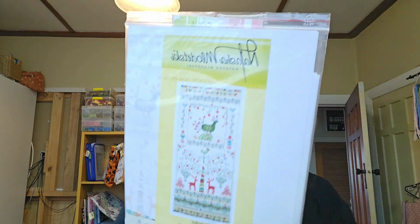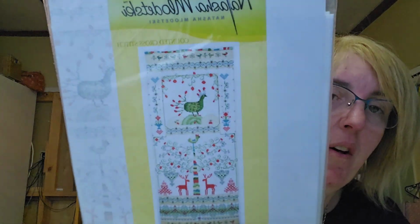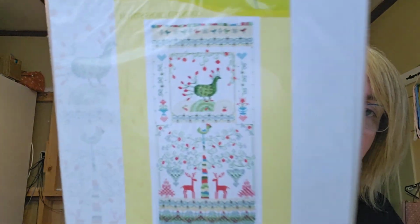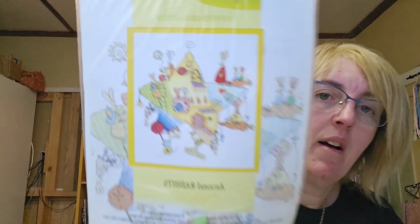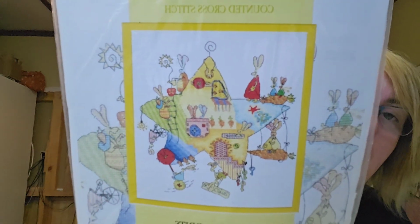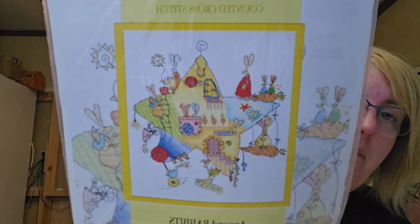I'm not even going to pronounce this lady's last name, but her first name's Natasha, and this is just a sampler with a peacock on it. Thought that was a little bit quirky. And then she's also got one here called Around Rabbits, another quirky one. They all come with the kit and the floss.